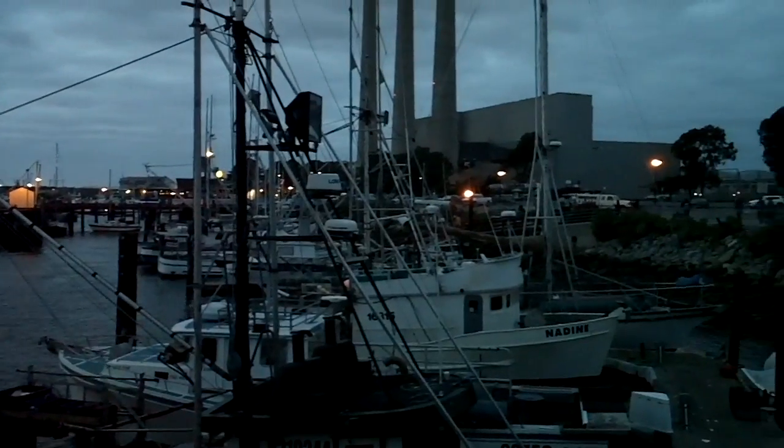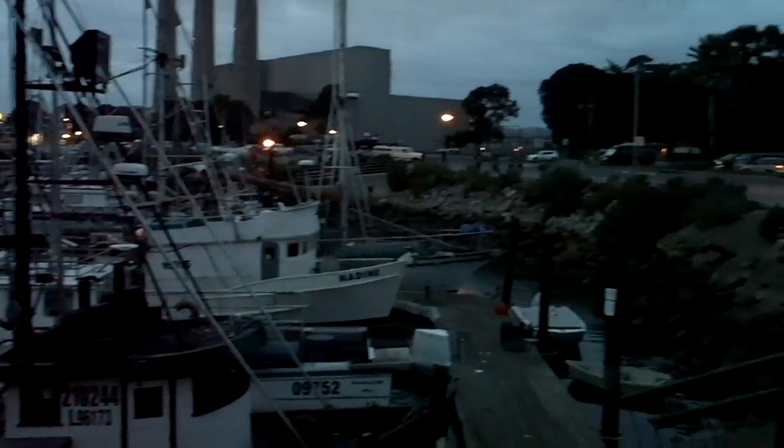Morro Bay has a small but active fishing fleet. You can see much of the live catch in tubs scattered around the wharf.